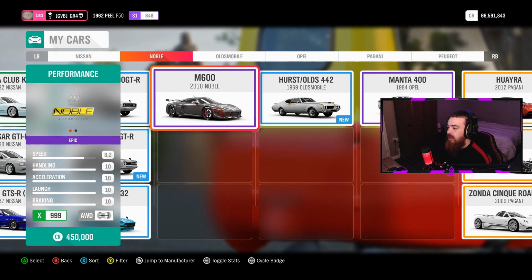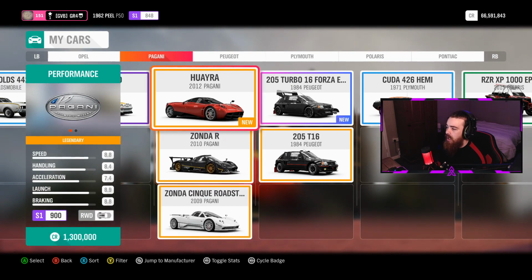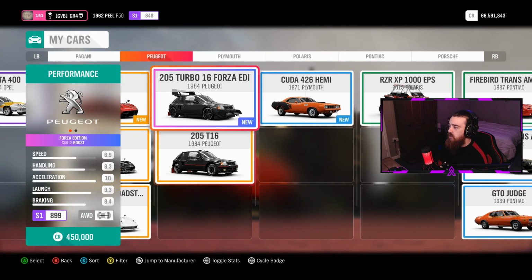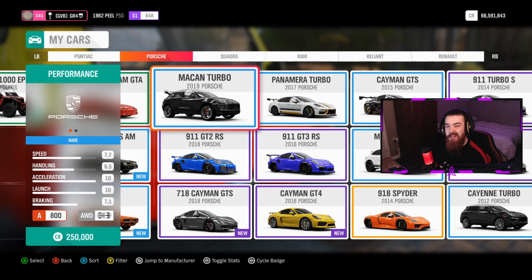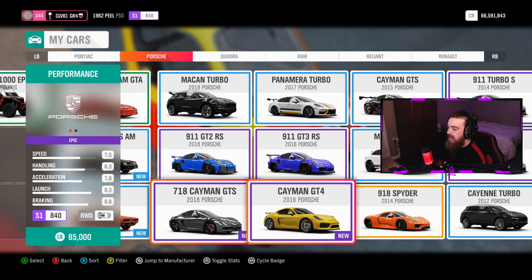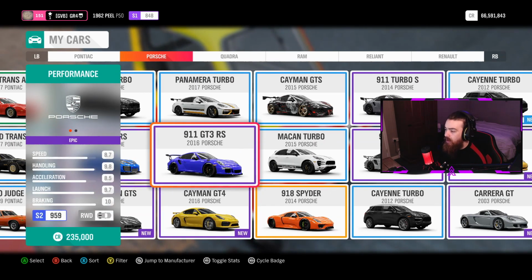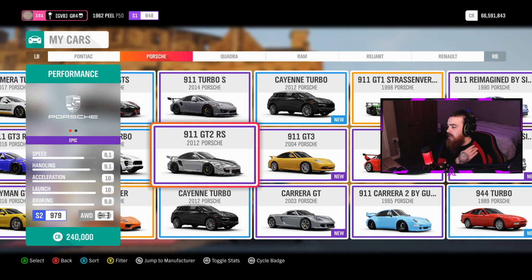Noble, I do quite like driving this car. I don't drive it that much though. We got the Paganis right here. Peugeots. I don't drive the Plymouth or the Polaris or the Pontiac. Porsche. This is probably another one of my collections as well. The 911 GT2 RS, the 718 Cayman. Cayman GT4, 911 GT3 RS, the 918 Spider I drive quite a lot.